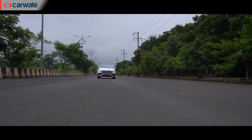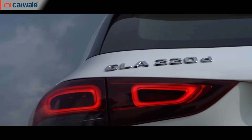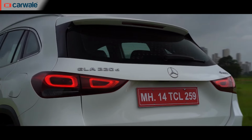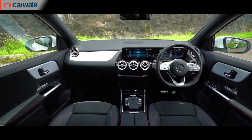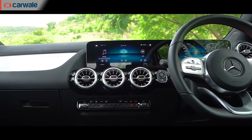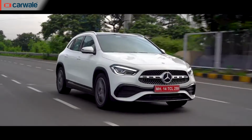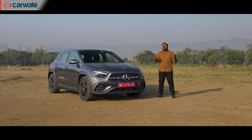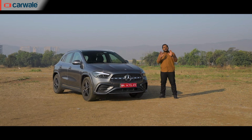And then in 2020, the second generation arrived, improving on all the shortcomings of the first-gen GLA. It was bigger than before, had more space and features on the inside, and the cabin felt more premium as well, while it looked like a proper crossover with a muscular stance. Now it's 2024 and the GLA has turned 10.